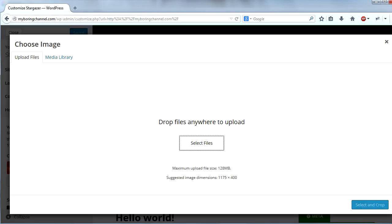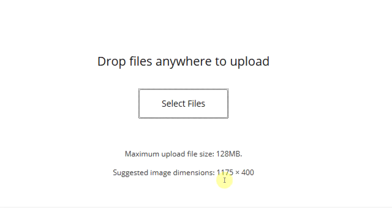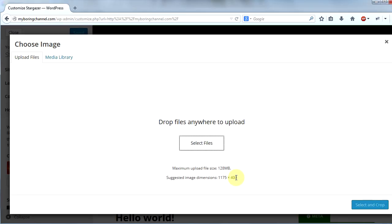Click Add New Image. Now, before you click Select Files, I want to show you this. This theme suggests a header image of 1175 by 400. Now, you can upload any photo you want and then you can crop it here in the theme. But I like to pick a photo that's actually already 1175 by 400, and that's really easy to do. I'll show you how I do it.